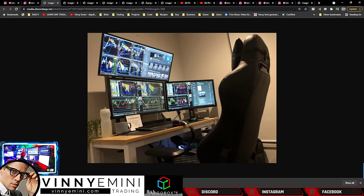Okay. This one, this is a neck breaker. Neck breaker, looking up too high. I would drop all this down as much as possible. But from a screen real estate perspective, you can definitely work with this. This isn't absolutely not playable.